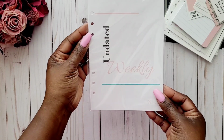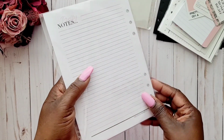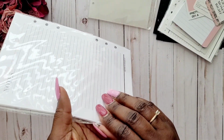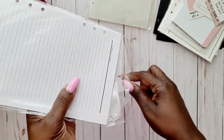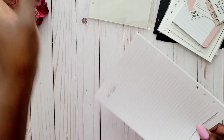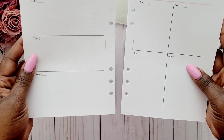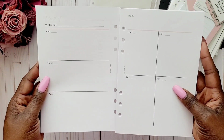All right, so let's see. I have a few more items to show you. And the next one that I think I'm going to show you guys, yes, I'm going to let you guys see this Undated Weekly. This is about a month's worth of an undated insert for your planner if it's something that you may want to test out, a certain layout. I did pick this one up, but again, this is the Undated Weekly. It's the week on 2 pages.